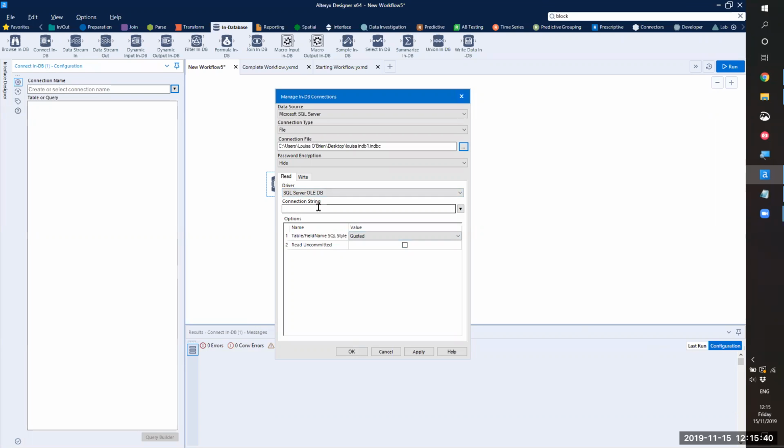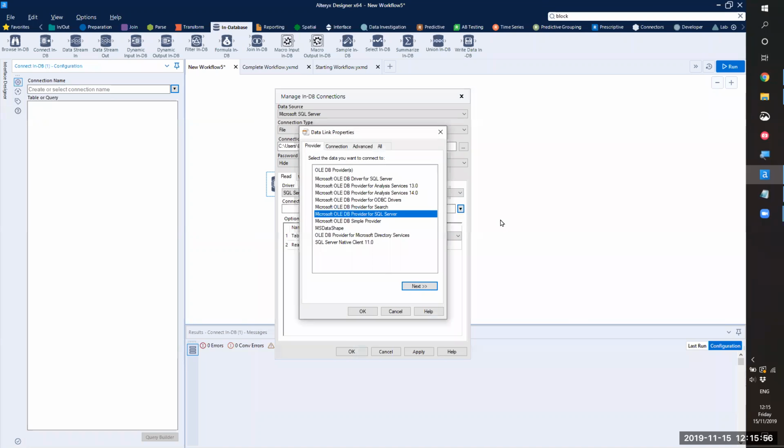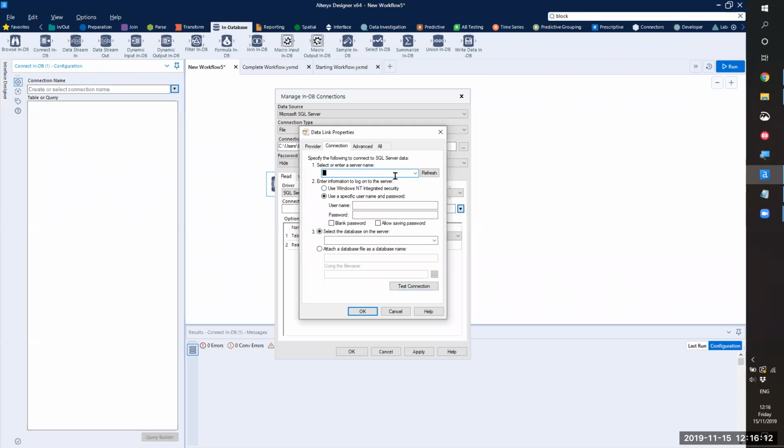So I know the details of our connection, but I don't necessarily know how to put them all together because I don't memorize how to do connection strings very often. So if we go to our little caret again, we can say new database connection. And this provides you a data link in order to build the string. So that's the driver that we're using. That's great. And then we click next, and it says enter a server name.